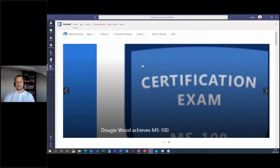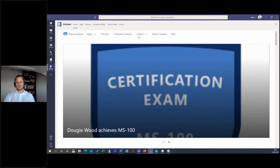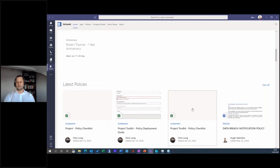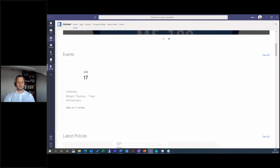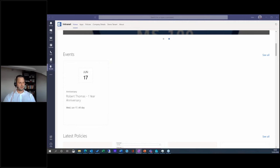We'll come back to calls later on, but I can also add other tabs. As an example, we have a SharePoint intranet, and we've pinned this to a tab on the left-hand side. It just means that we don't have to go into SharePoint to view our intranet. We've got it all in one place. So this makes it very easy for users to stay in Teams and not have lots of apps available to them.